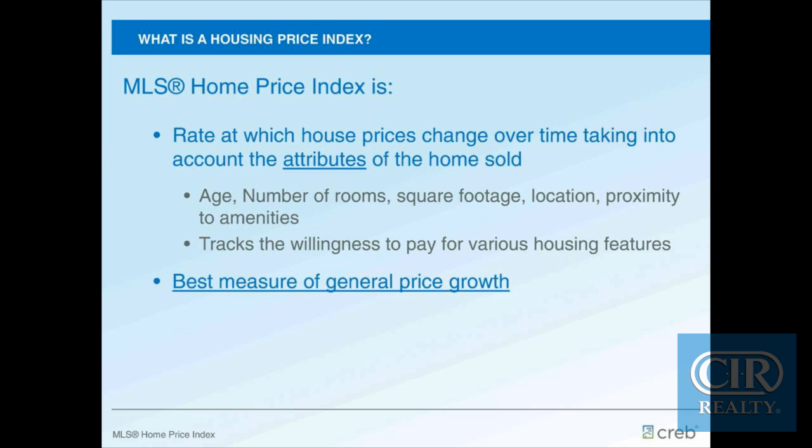When you look at the home price index, it's the rate at which house prices change over time, taking into account the attributes of the home sold. So now it actually looks at age, number of rooms, square footage, location, proximity, and amenities. And it tracks the willingness to pay for various house features. So if a buyer is willing to pay more for more square footage, the index tracks that. And if a buyer is willing to pay more for a house that's a little bit newer, it tracks that, whereas average and median price don't look at anything else like that.